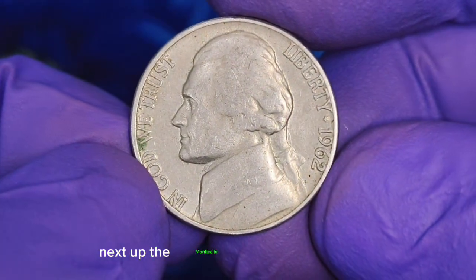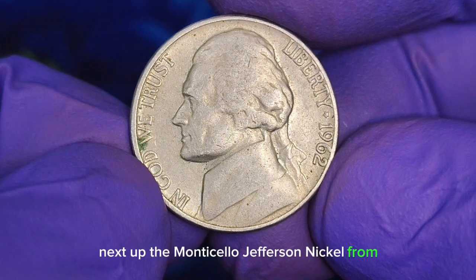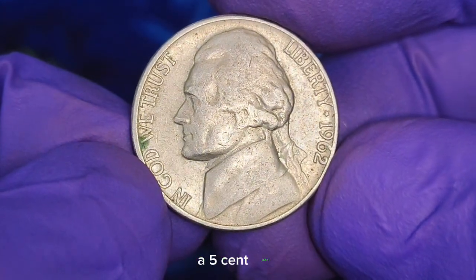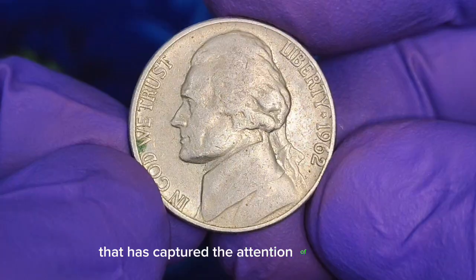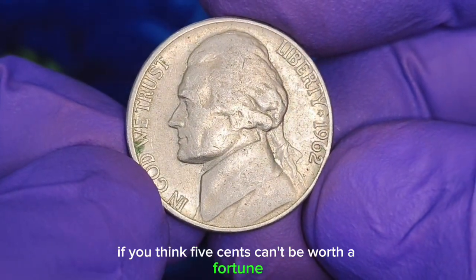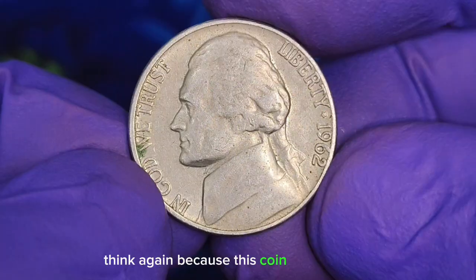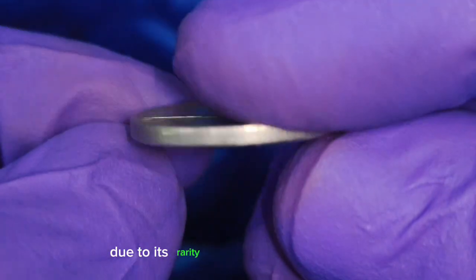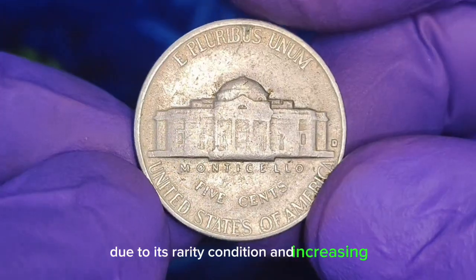Next up, the Monticello Jefferson nickel from 1962 with the D mint mark, a 5-cent coin that has captured the attention of collectors across the country. If you think 5 cents can't be worth a fortune, think again, because this coin is generating excitement in the current collector's market due to its rarity, condition, and increasing value.